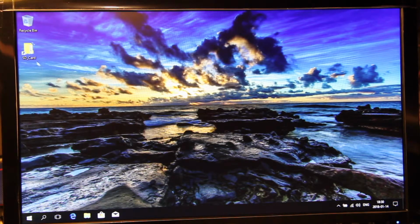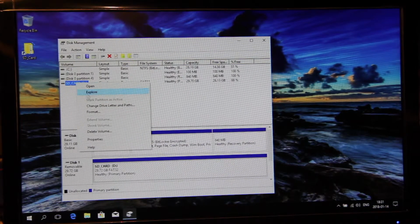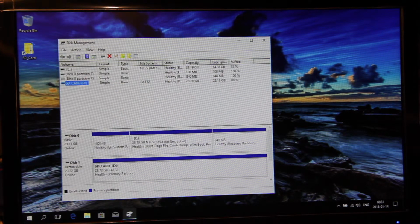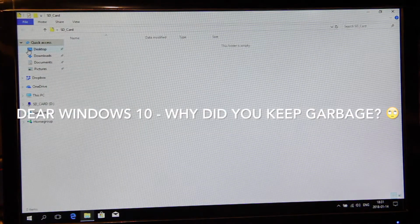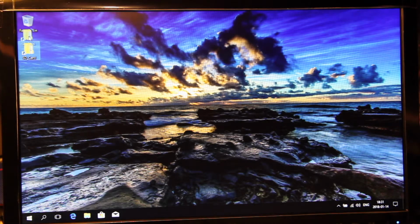So final thing, now we don't need this alias for the D drive, so I will remove it. Right click the Windows symbol, select Disk Management, right click the D drive, go to Change Drive Letter and Paths, select the alias, remove it, yes. And then this residue here shouldn't work. Let's try it. No, it doesn't. So we can remove it.